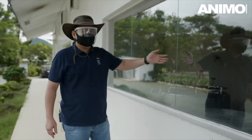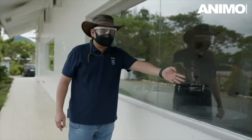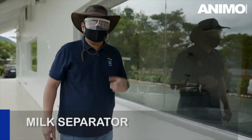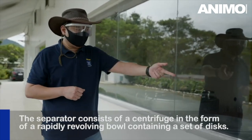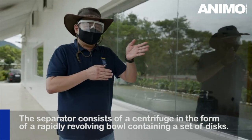And if you notice, there's a machine here. This is called a milk separator or a cream separator. You run the raw milk into this machine, and on one side, you'll have the non-fat milk, and on the other side, all the cream comes out. Now, that's my favorite part because we use that for the ice cream.